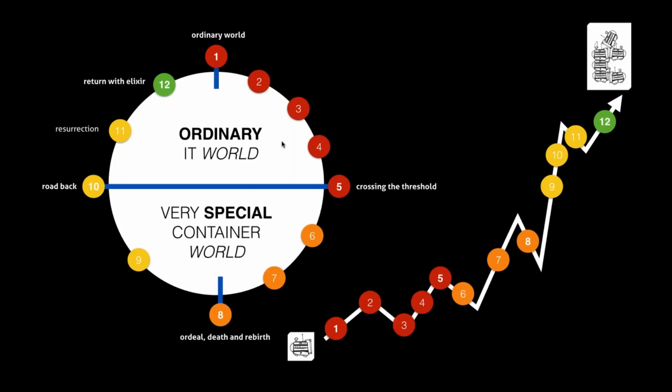And the moment a new technology comes out, you go on a new journey and find ups and downs, crossing the thresholds, working through the ordeal and then the road back. So it's like an ongoing journey, learning new technology.